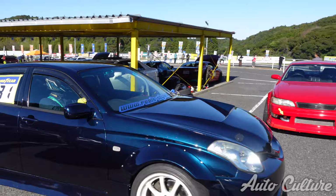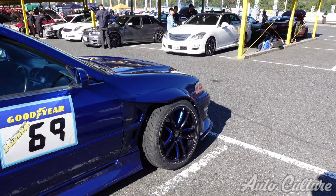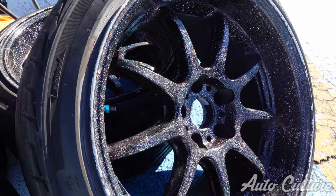And then another blue JZX100 Mark II. Looks like a mixture of who knows who's over fenders on the back. And then this is the Kuni'z front fenders. He makes these for the Mark II and the Chaser. You'll probably see a couple of other JZXs running them today. Not entirely sure whose these belong to, but I'm loving that sparkly paint on those wheels.